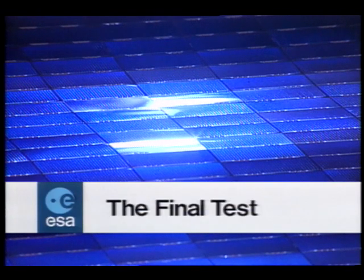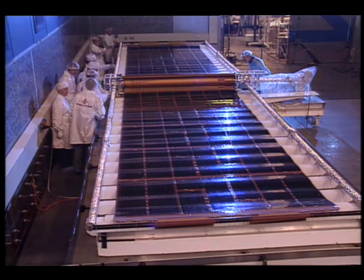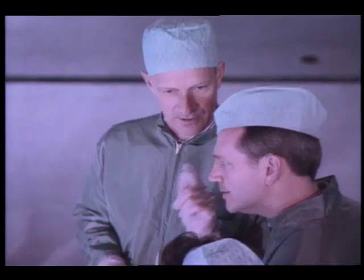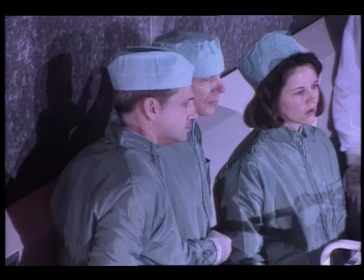At British Aerospace, the solar arrays are being checked out during their deployment on a water testbed to minimize the effects of gravity. This is the final test before their launch in December, and also a chance for 5 of the 7 Shuttle Endeavour astronauts to get to know the mechanics involved in deploying the arrays.